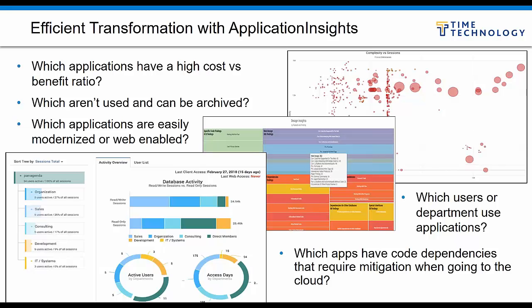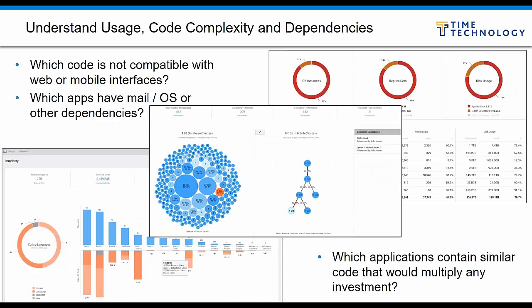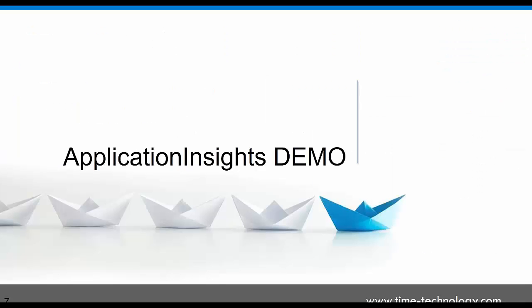And which applications have code dependencies, which is very important, of course, if you're migrating somewhere: which servers have built-in DLLs or things that need to be ported or functionality that has to be replicated. Which code isn't compatible with web devices or whatever. Which applications contain similar code, and that's actually one of my favorite features because a lot of this is information that customers with Domino applications have never seen before, because Domino is notoriously horrible at visualizing anything. Not only does the similarity feature show which databases are 95% or more similar in code and should be treated as a set, but how they are related, which is stuff that our customers have basically never seen before.